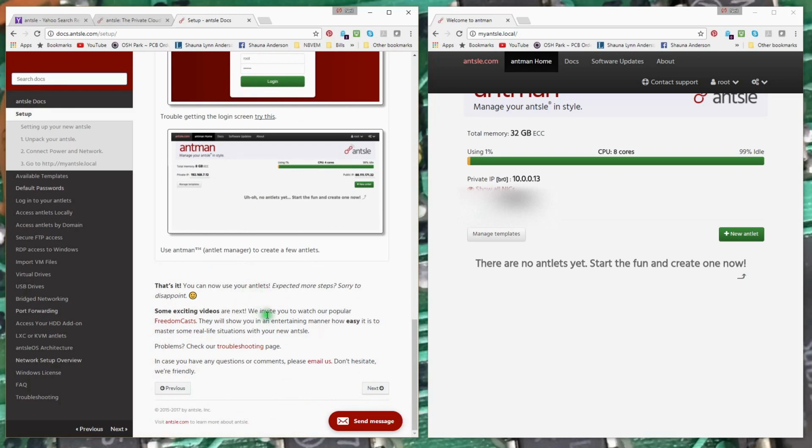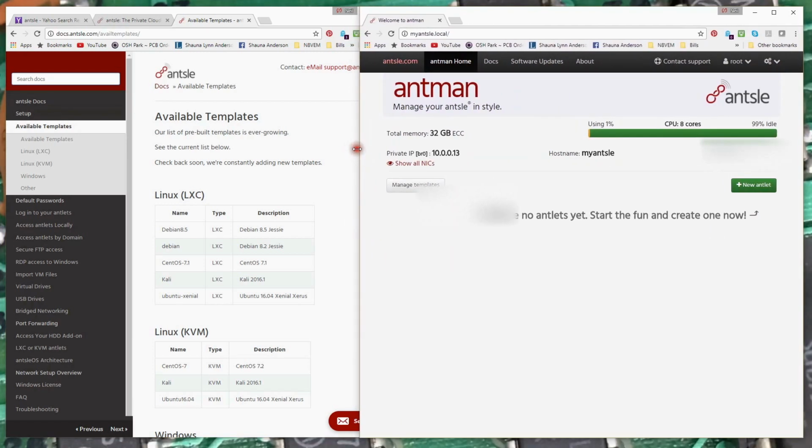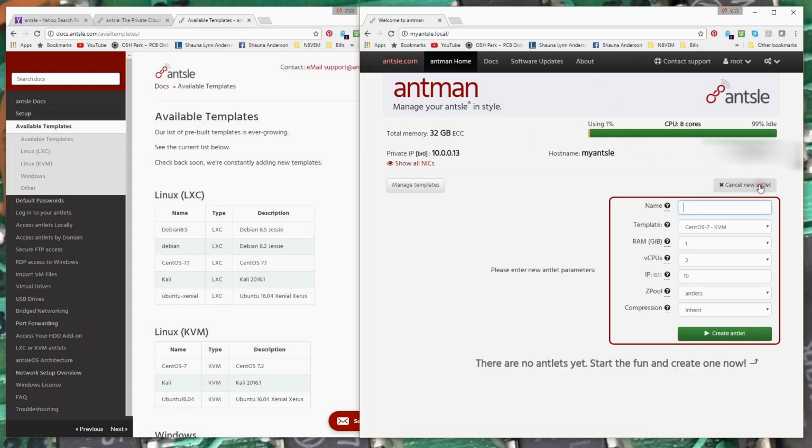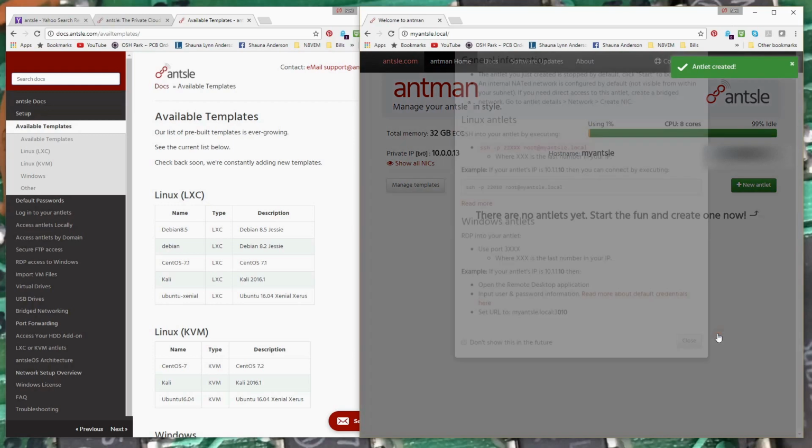At this point, we've gotten to the first step, available templates. So just for kicks, I'm going to go ahead and widen this out a bit and get it to frame well. Looks like we need to download some templates. Debian 1, a whole gig of RAM, 2 CPUs, 10. So it's pre-filled with the next address. Compression inherent. Well, let's go ahead and deploy it.